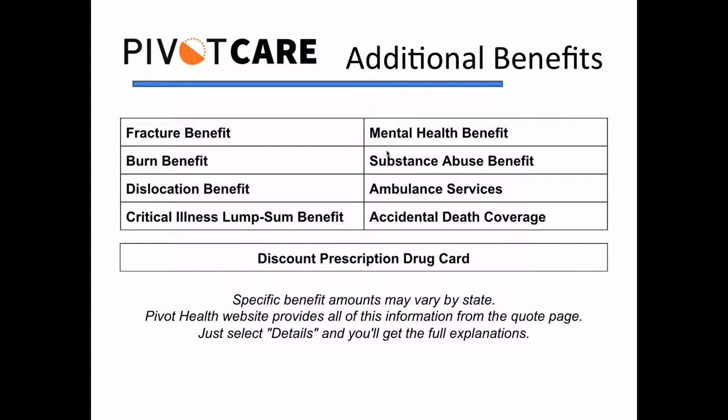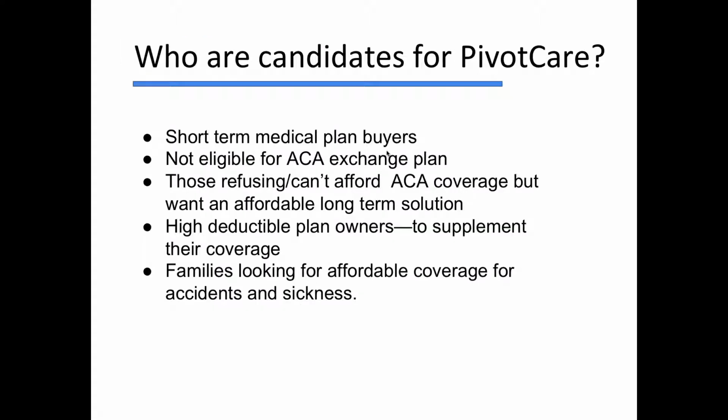Also, there's additional benefits for fractures and burns and dislocations. We talked about ambulance and accidental death. There's a substance abuse benefit and a mental health benefit. So all of these are available, and benefits do vary by state.